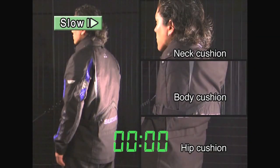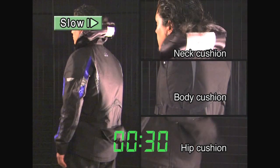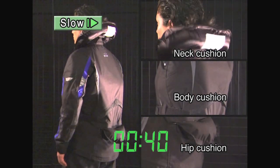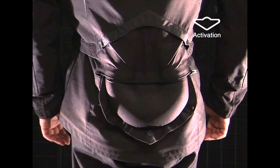If a rider is thrown off a motorcycle, airbags on the neck and body swell in just 0.2 seconds to protect the rider. The airbags swell completely in 0.5 seconds. Activation is completed before the rider comes into contact with the ground. The airbags protect the upper body against shock. After full activation, the air is released gradually to prevent pressure on the body.